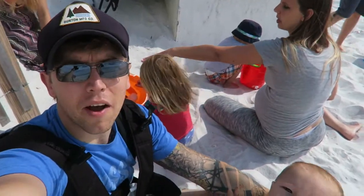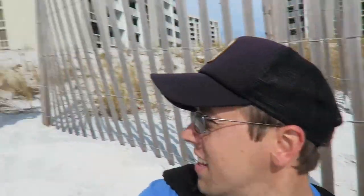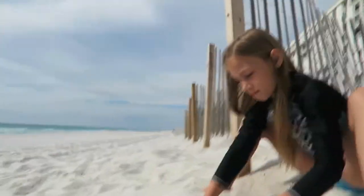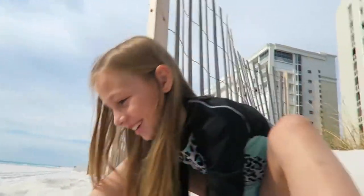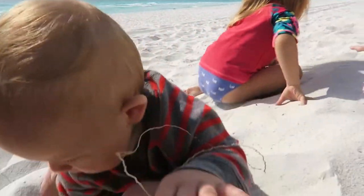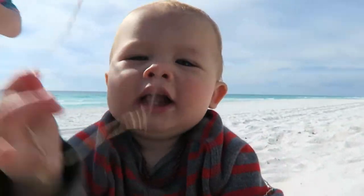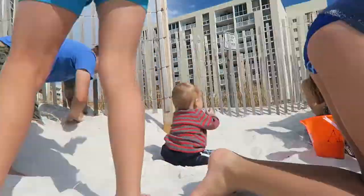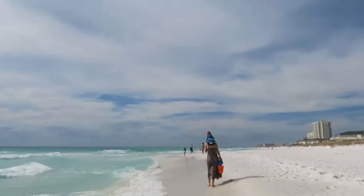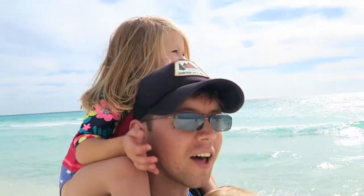So I think we found a good spot for seashells. The crew is digging. I'm stuck small. So, Braylor, you thought you found a big one? Yeah. But what was it really? My finger. You find them? I know the one. Look, sorry. Get much better than that. Just a nice walk along the beach with the family.